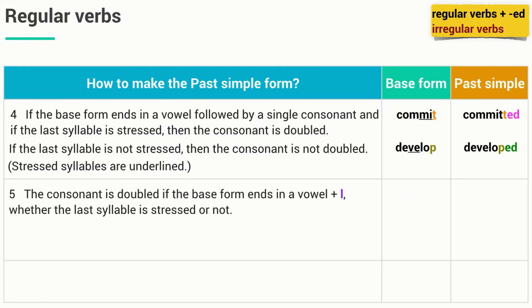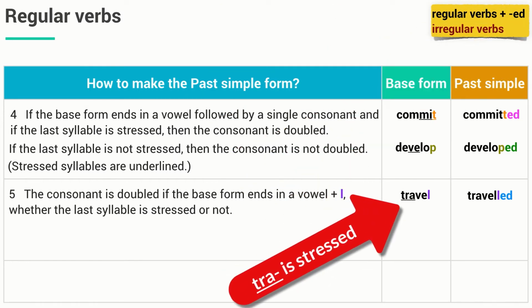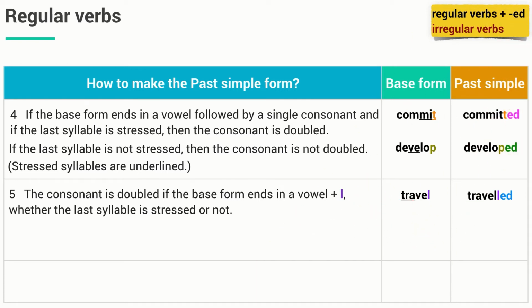Rule number five. The consonant is doubled if the base form ends in a vowel plus L, whether the last syllable is stressed or not. For instance, the base form travel ends in a vowel E plus L. So the consonant is doubled. Traveled. In this case, the first syllable tra is stressed, but the last syllable vel is not stressed.